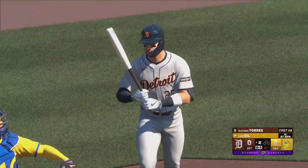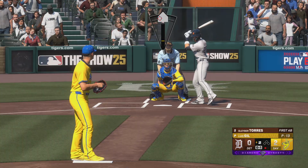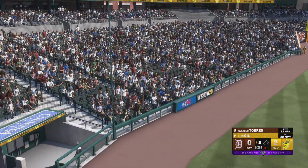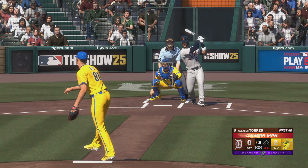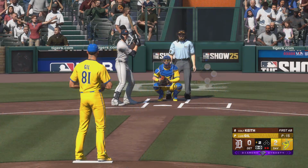Yeah, there's the strike. He's a bad ball hitter, so even if you get him to chase pitches outside the zone, he still might beat you. Not an easy out by any means. Fouled off left side. Make it 4 strikeouts in a row, just cruising along.